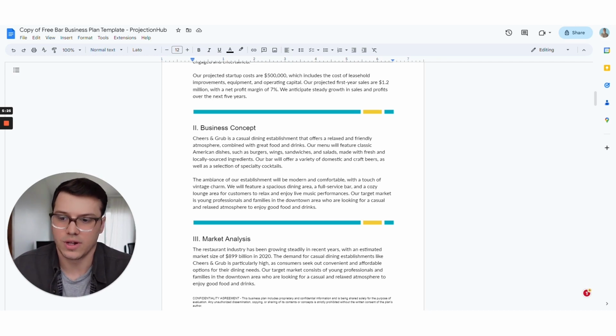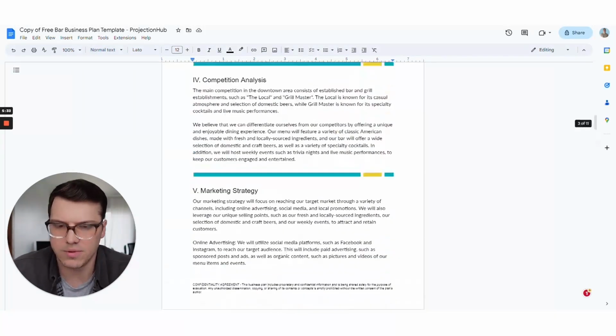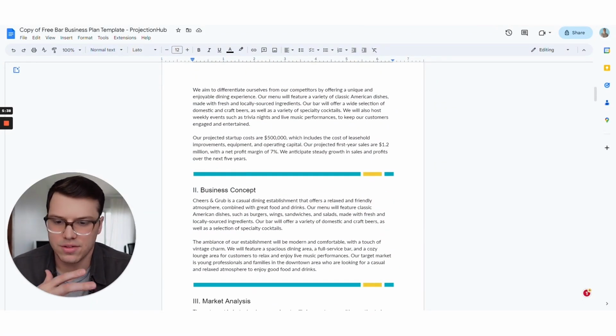That's where you'll want to elaborate a little bit more. Maybe you can even include your menu. I guess we have a menu section down later, so you don't need to go into as much detail in your menu here, but maybe just an elaboration on the atmosphere, the theme, that kind of stuff.